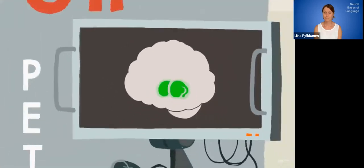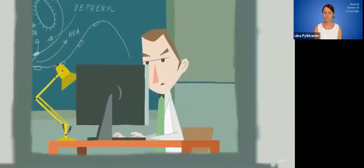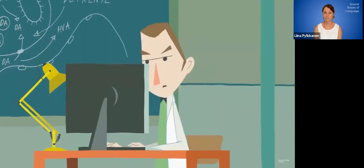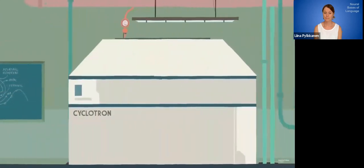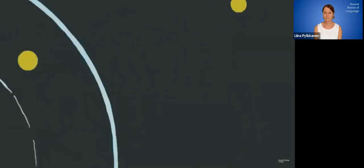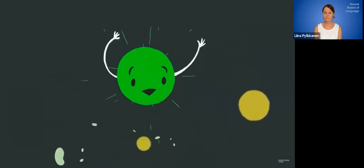The tracers don't come from a stockroom shelf. Each one has to be made fresh at a nearby laboratory. This is Dr. Miller. He's making the tracer for Dave's PET scan. First, he needs to produce the radioactivity using a device called a cyclotron. It smashes high-speed particles into ordinary atoms, transforming them into new radioactive atoms.